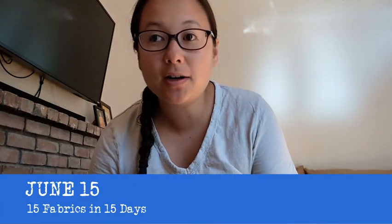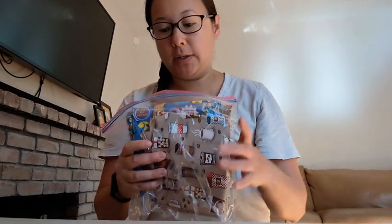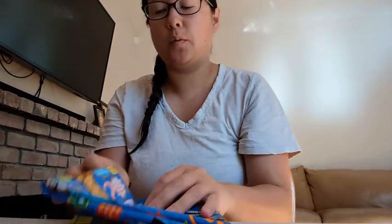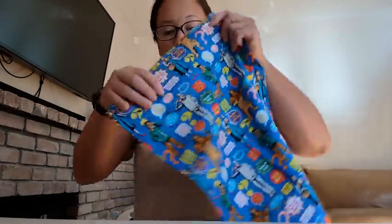Day 4, I already random number generated on accident because I typed it in and it already did it. So lucky number 3, which is in this bag from my sister, and I think I counted this way. So it's 1, 2, 3, and it's this cute Wizard of Oz fabric that Shaylee got me.